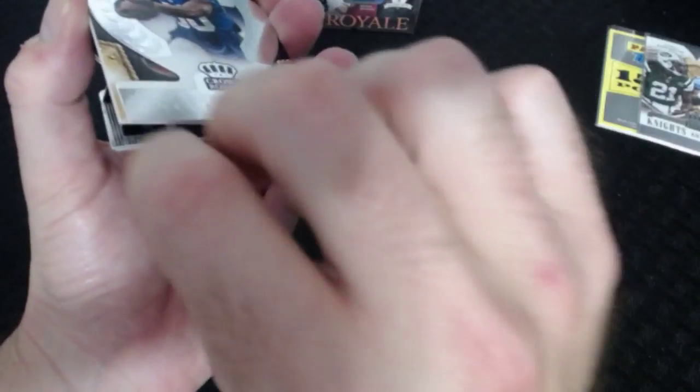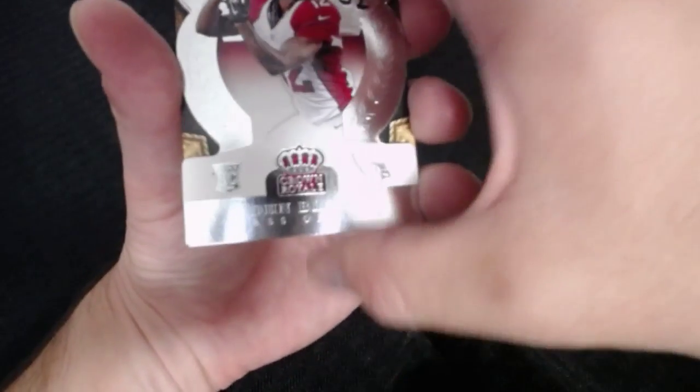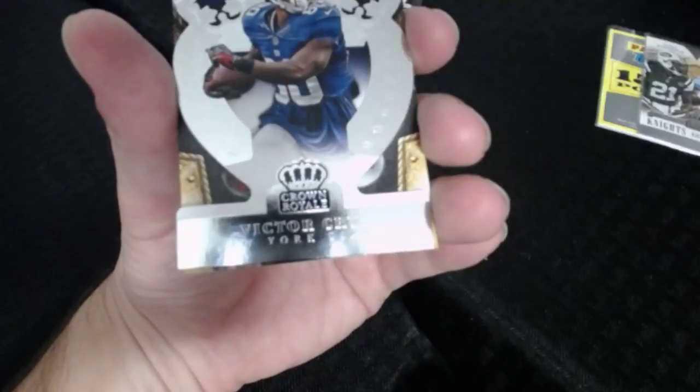Actually got a decent game on tonight. Football's been somewhat decent this whole weekend. Brandin Cooks to 99. Nah, it's just a gold variation. John Brown for Arizona. Tom Brady. Always good to see a Brady.